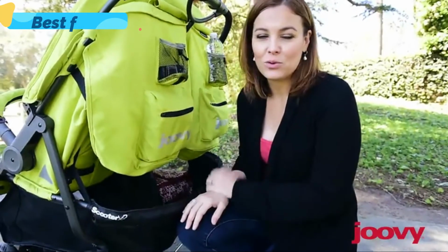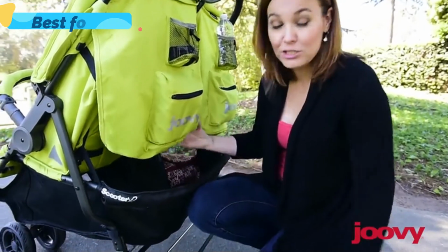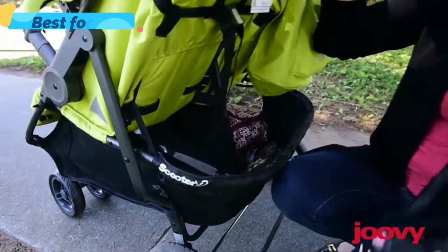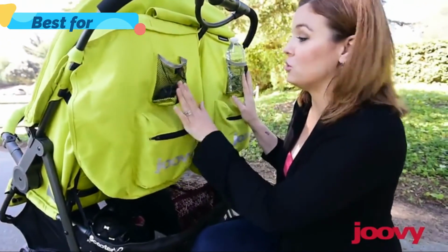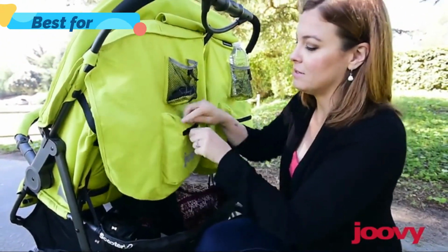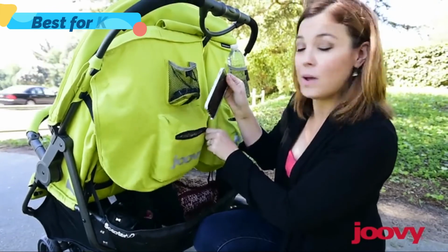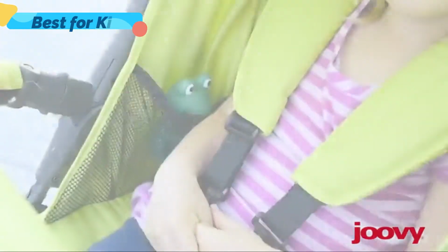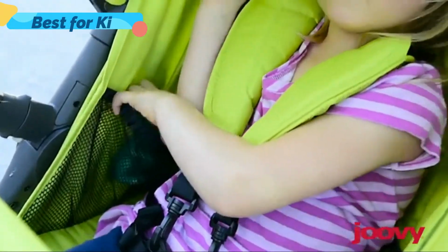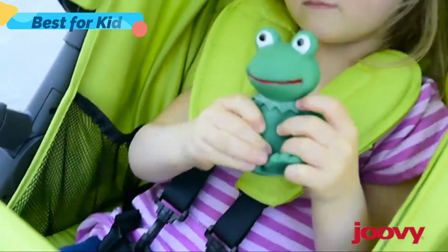There's more storage on the Scooter X2 than in any stroller I've ever seen. I mean, just look at this lower basket. Plus, there's two mesh drink holders and zippered pockets to keep valuables safe. And the kids each have mesh pockets in their seats for snacks and toys.